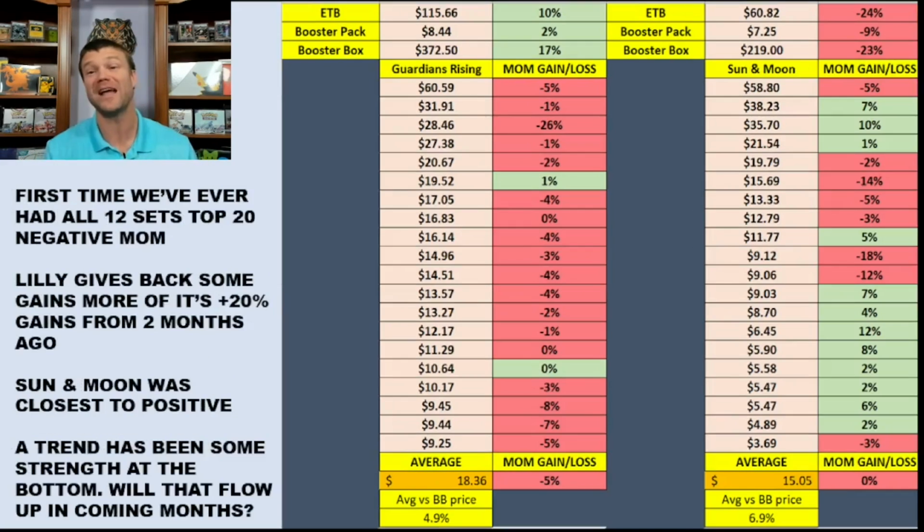So the next two right here and the final two, Guardian Rising and Sun and Moon, okay? The two OGs from the Sun and Moon era. And man, Guardian Rising had an absolutely atrocious month. Only 2 cards in the green. The one is in the green up 1%, and the one isn't even measurable at 1%. It's just up less than 1%, which is absolutely crazy.